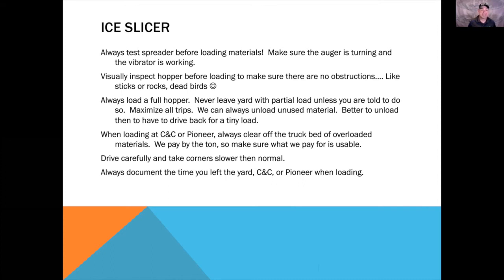When you're loading at CNC or Pioneer, always clear off the truck bed of overloaded material. We pay by the ton, so every little bit that spills over and lands on the bed, we're still paying for it, but we're not going to be able to use it. So make sure that you clear all that off the bed. It's really easy to do with the flat beds. It's a little harder to do with the pickup beds, but just be careful. And obviously go around corners slower than normal because you got a lot of weight up on top. And then always make sure you've documented the time you left the yard, CNC or Pioneer when loading.